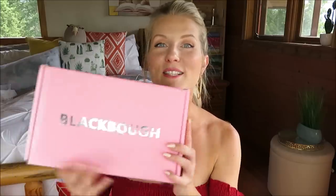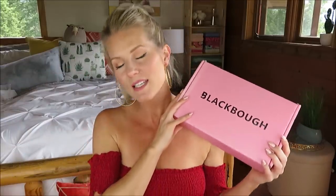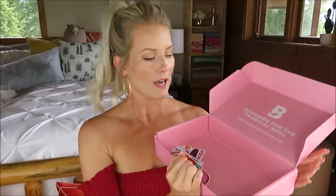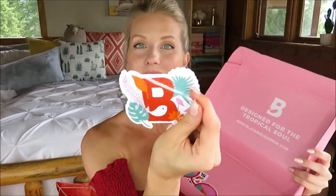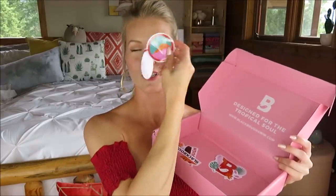So they came in this gorgeous little box. I was really excited to receive this because many times when I receive free stuff in the mail for collaborations, they do not come this fancy. So I really appreciate this a lot. And if you open it up, it looks like this. They also gave me a bunch of vinyl stickers. Really cute ones. I've got some sunglass stickers.